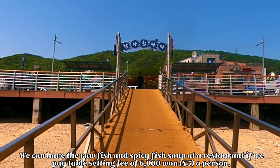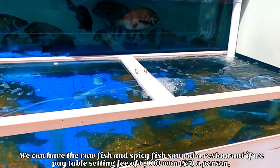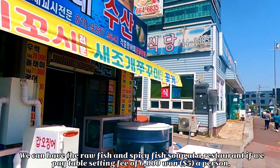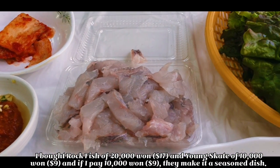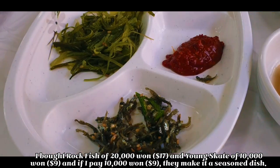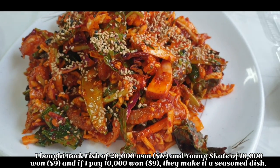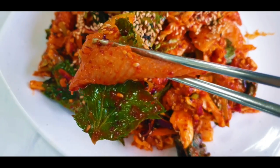We can have the raw fish and spicy fish soup at a restaurant if we pay a table setting fee of 6,000 won a person. I bought raw fish of 20,000 won and young skate of 10,000 won. And if I pay 10,000 won, they make it a seasoned dish.